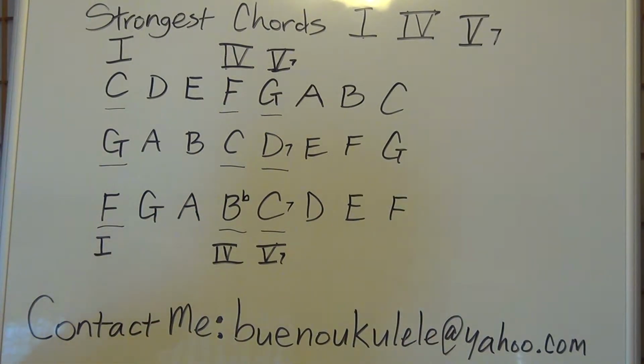The reason why you want to really know your 1, 4, 5 chords, I'll just call it 1, 4, 5, but I really mean 1, 4, 5, 7, is that they're the strongest chords. They're the easily recognized chords when you're playing, and they are the chords that really hold the music together.